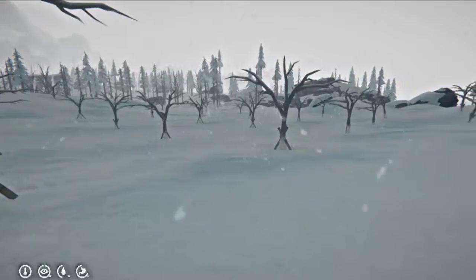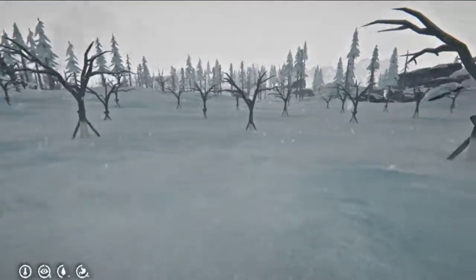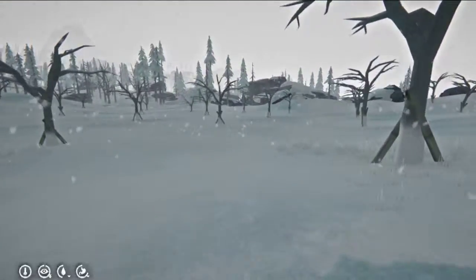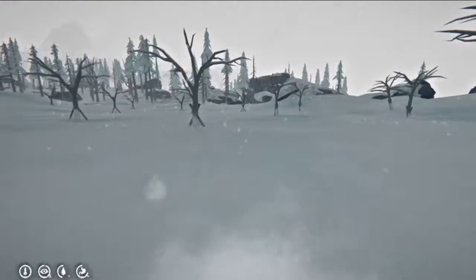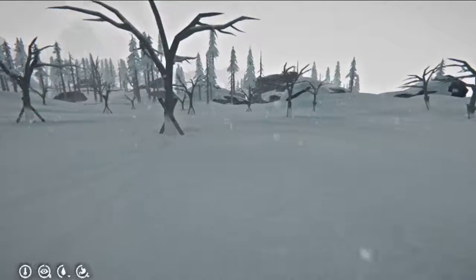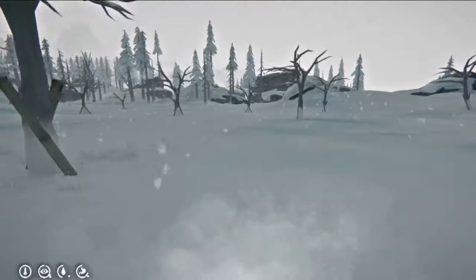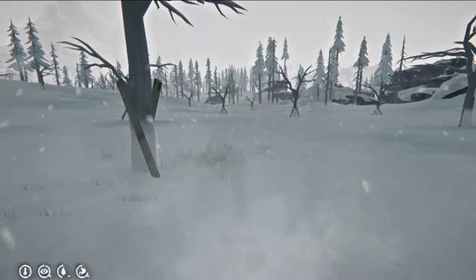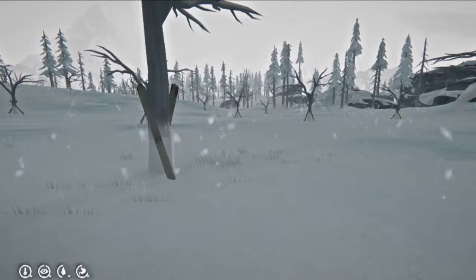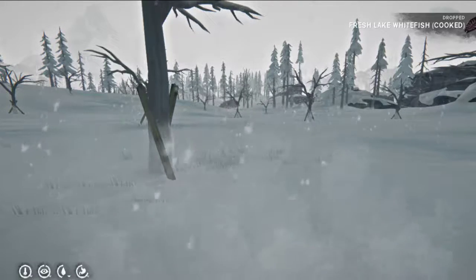There's an arch over there, so there's stuff over there we can loot. I want to get over here, the far side of this orchard on this side. That'd be a wolf there. And we don't have, we have a whitefish.